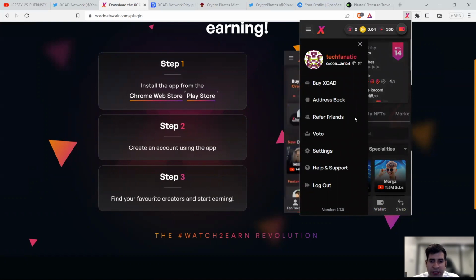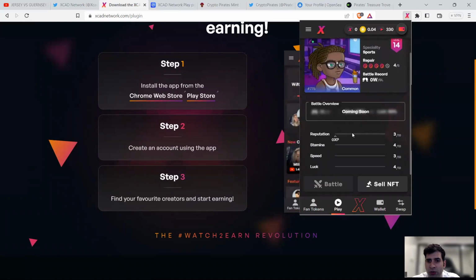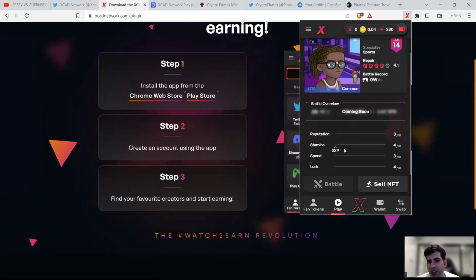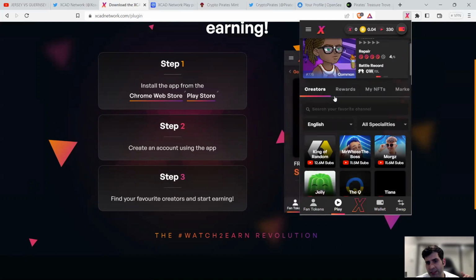By the way, you can buy XCAD from here. So the difference between common one, rare one, and epic one is the common one is lower level because when you look at your NFT, you have reputation, stamina, speed, and luck. Reputation is the points that are most important for you for earning. It shows how much you earn per video when you're watching the video. So common ones are less.